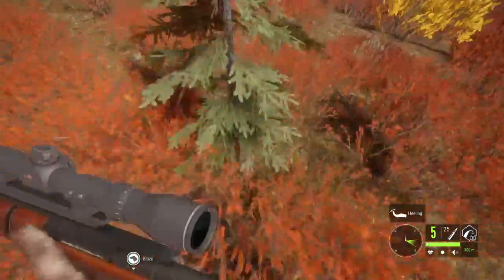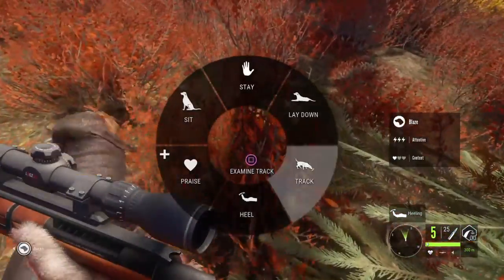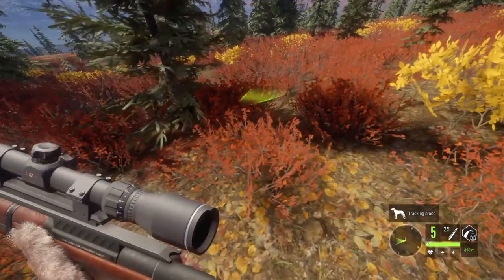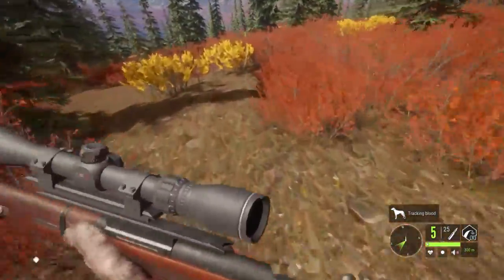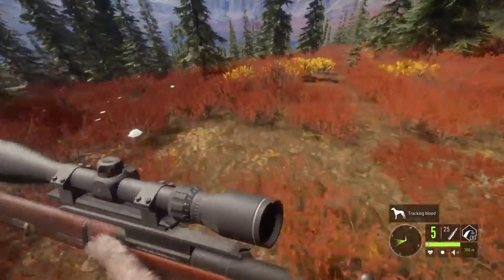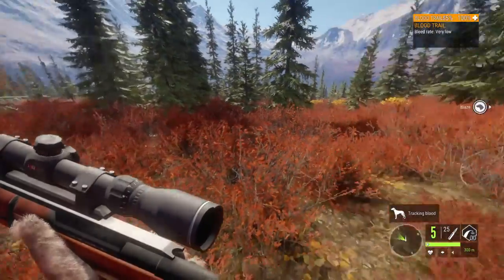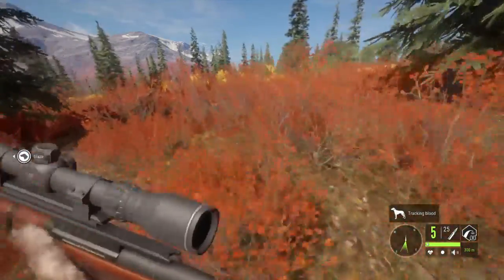Oh, I put the dog on the blood. Because I was clicked on the track there, see? More fool me. Get this blood right here. Come on, Blaze. Go. Good boy. He's off, he's racing. Once I find the next splatter, I'll mark on that. Oh, there it is. Right, now we're tracking. Which way to go? Up this way, son? I can't see you, dude.